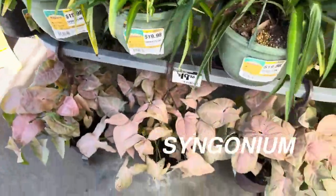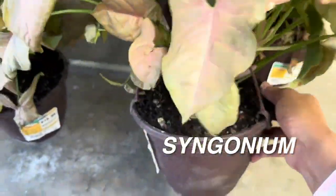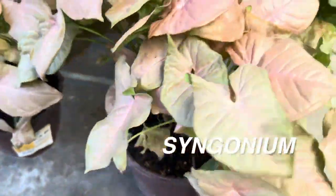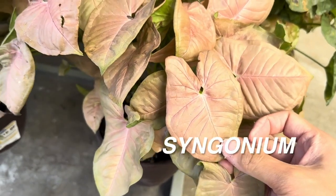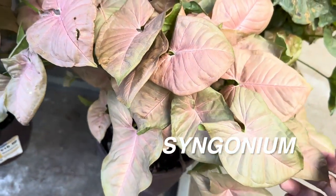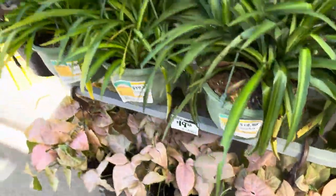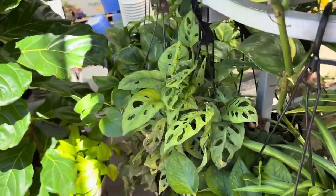I like this though. Look at this Syngonium. Nice, full and lush, and I love pink plants, so this is just a bonus. You can see there's so many plants in this particular hanging basket. Syngoniums are very easy to care for plants. If you're new to this channel, my name is Richie, and I love Syngoniums, and that's one of my favorite plants. Very easy to take care of.